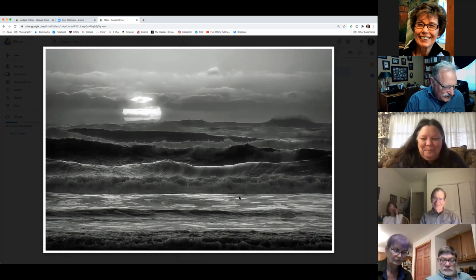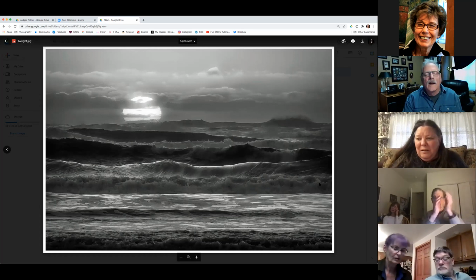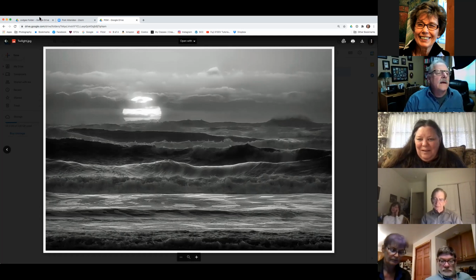So I scored this 5 for composition, 5 for impact, and 4 for technical. Twilight by Elaine Giadoni, 14 points. Okay, so it's probably the Oregon coast. Good job, Elaine.